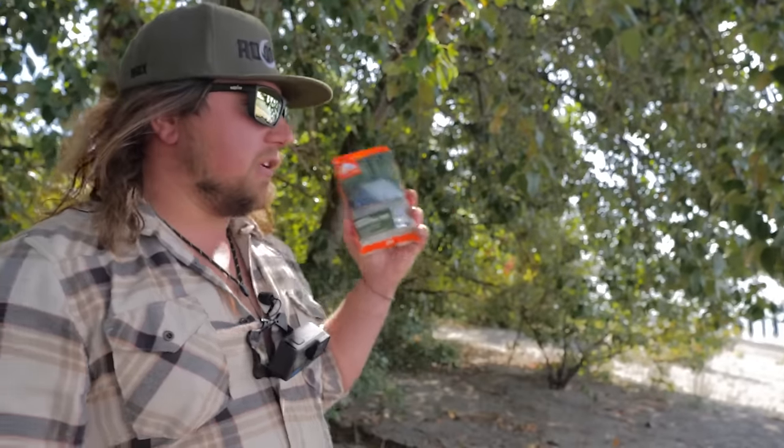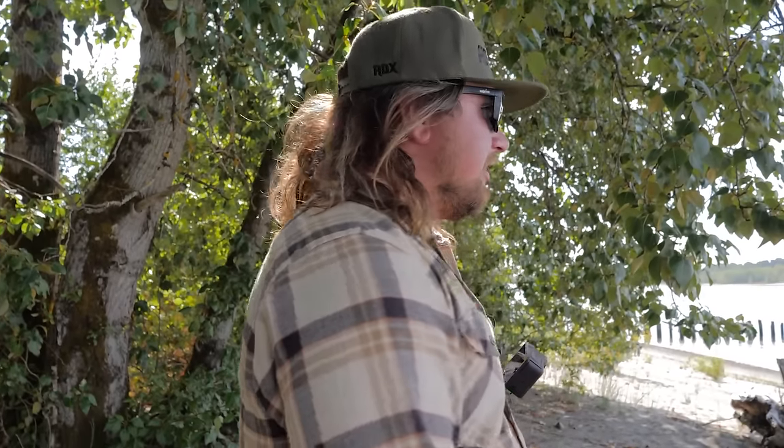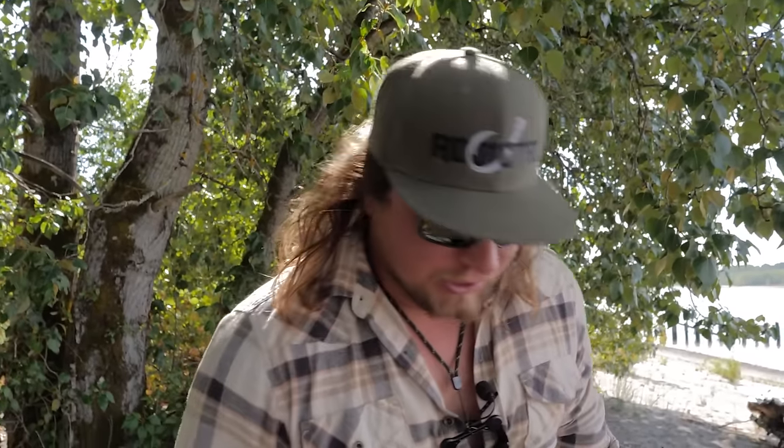Me and Marlon came up with this challenge not too long ago. We saw it in the Walmart while we were buying fishing licenses. And I said, hey, look at this. $4 survival tent challenge. Today's the day. We got a beautiful place. We're gonna be living off the land. Let's go have an adventure.